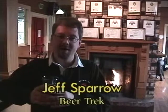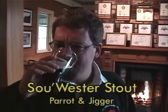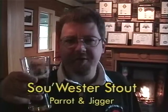We're in a suburb of Wellington at the Parrot and Jigger, and the place is called Lower Hutt, and that's just one notch below Jabba the Hutt. And we're drinking their Southwester Stout. Strong, dark, lot of rich malty aroma. Very full-bodied. Not one malt dominates, not roast, not chocolate, not caramel, all the above are here. Very good cold weather beer, which is why I'm drinking it.